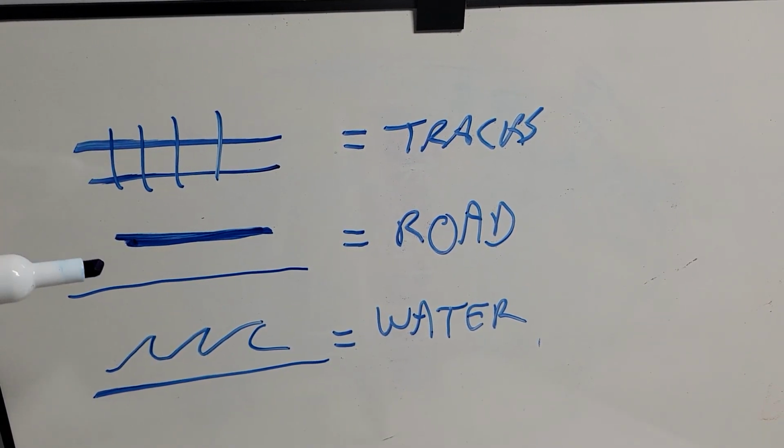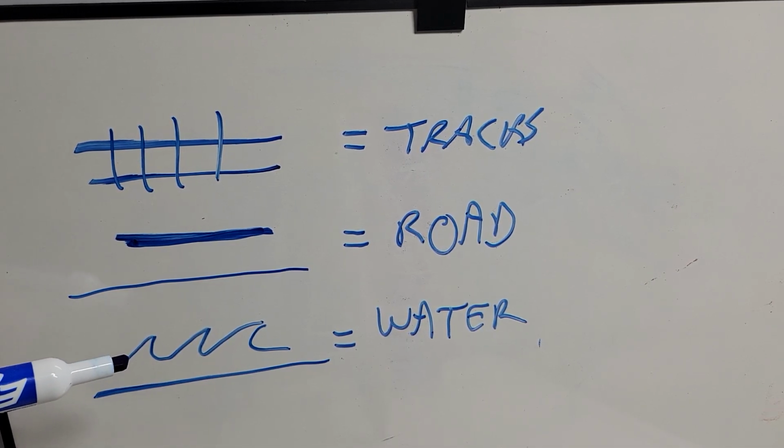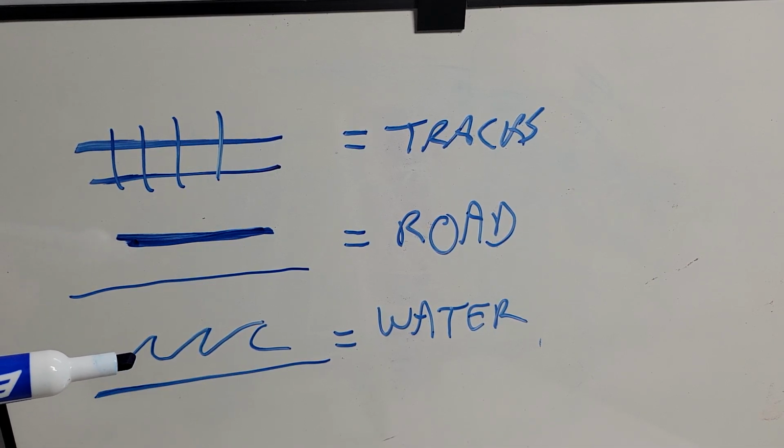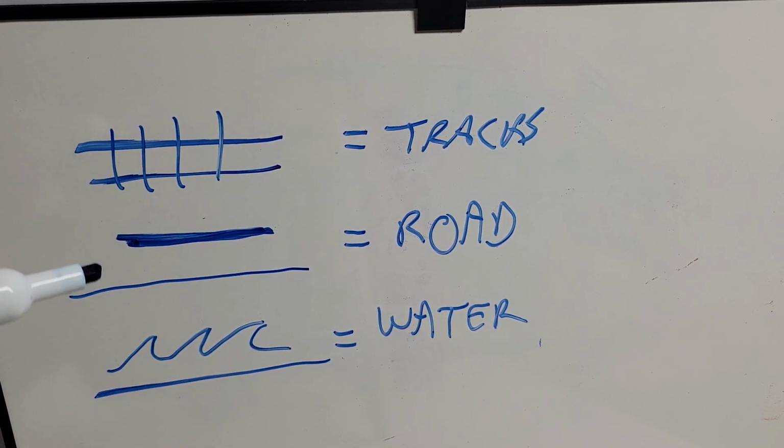Train tracks, road, which is any type of road, including a highway, and water can be a river, a lake, it could be the beach, along the ocean, whatever the case may be. And again, you're doing this not for a stranger. You're doing this for people who already understand what this means and they have an idea of what they're looking for. So these, again, are physical indicators of either where you're going to or the route they may be traveling.